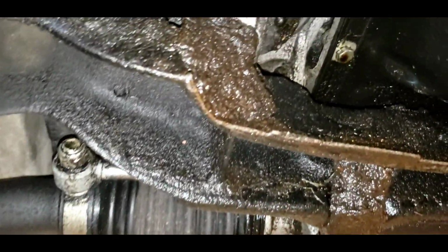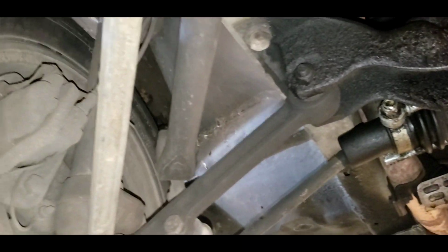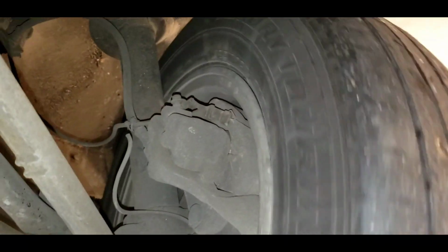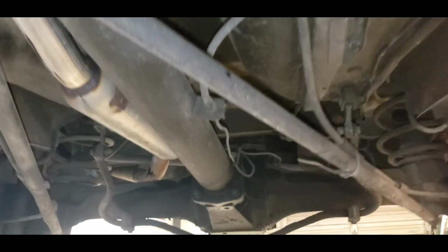Rack and pinion steering. And disc brakes. I'll have to check that. Oh, those are kind of crazy. Everything looks so different. So familiar, yet so different. The rear end and the torque tubes really surprised me. I was not expecting that.